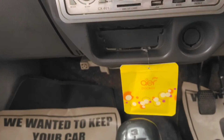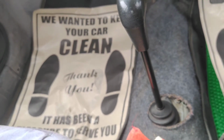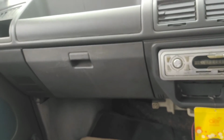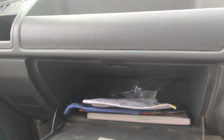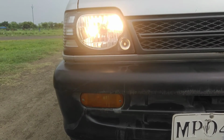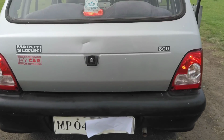This car comes with the 4-speed manual transmission. There is even an option for the 5-speed. Maruti have gone into the literal meaning of stick shift. On the dashboard you get some storage spaces. This is the glove box of the car. It is decently spaced. The lights of the car give a good amount of illumination, especially at nights. The high mounted stop lamp of the car.